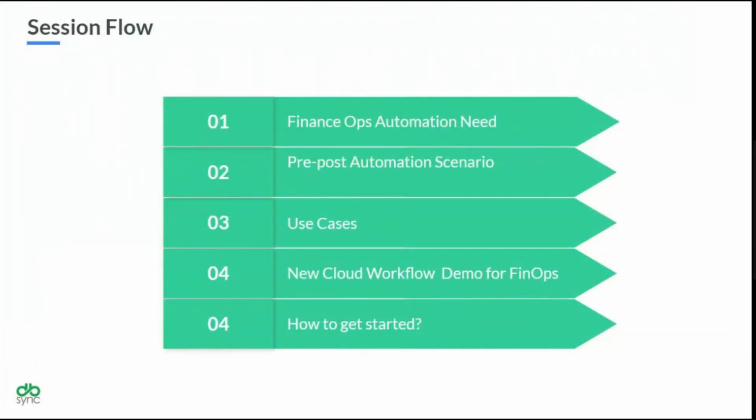So in this first episode, we're zeroing in on why finance teams should embrace automation and how it can help your growing team handle more work with ease. We'll dive into the most common finance workflows ripe for automation and show you how DB Cloud Workflow can be a game changer in your digital transformation journey.